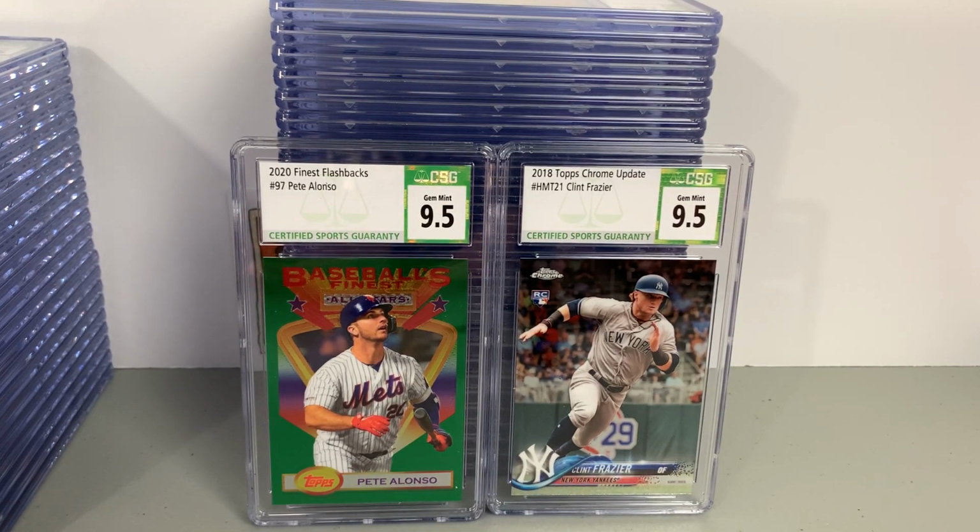Sometimes you got to take away that tunnel vision of one company or the other and just kind of explore some of the different options in the hobby, because there certainly are different options. And there's different reasons to grade with different companies.